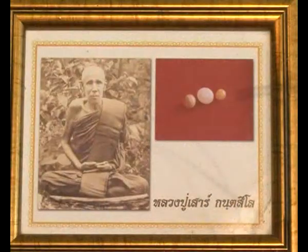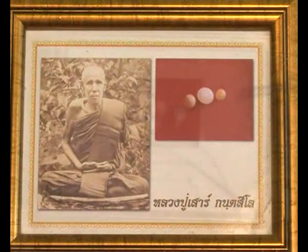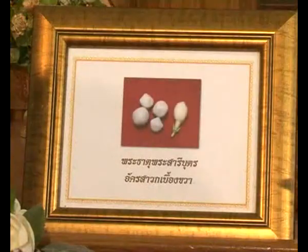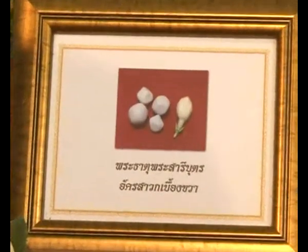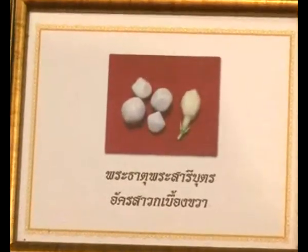The Venerable Luang Pu Sao, father of the forest tradition. The relics of Sariputta, the Lord Buddha's main disciple, foremost for his wisdom.